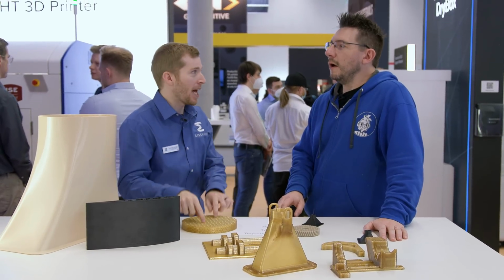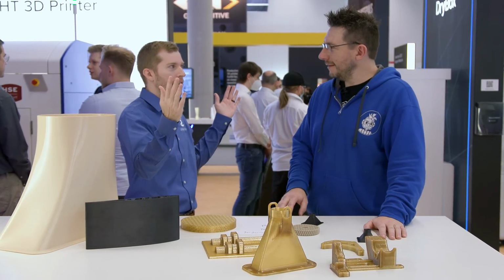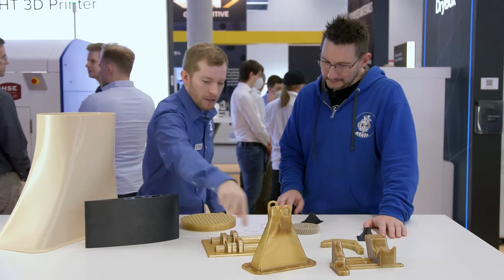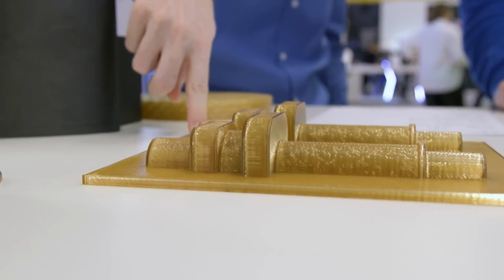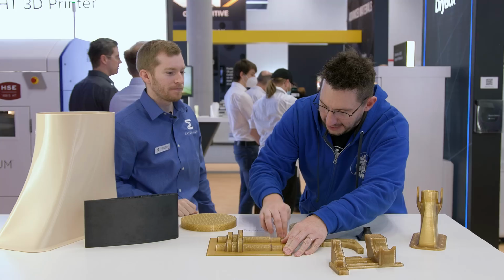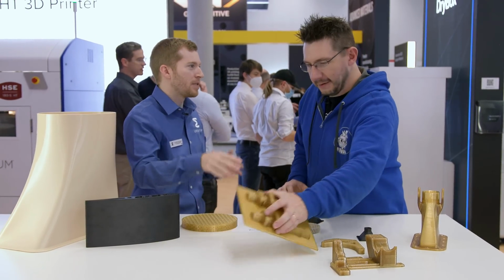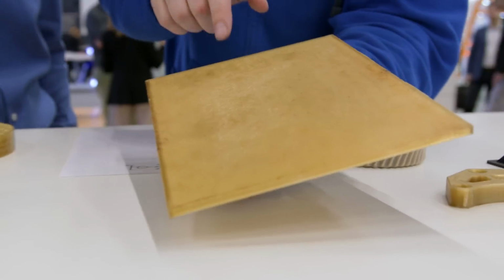But with PEC, it's like PLA. So as it cools, it only comes in a tiny bit. Really? And it doesn't really... look at this part. Look how flat that is for how big it is. So this is a PEC part. And this is dead flat. We printed it the first time, didn't even have to optimize anything. It was just dead flat, perfect.